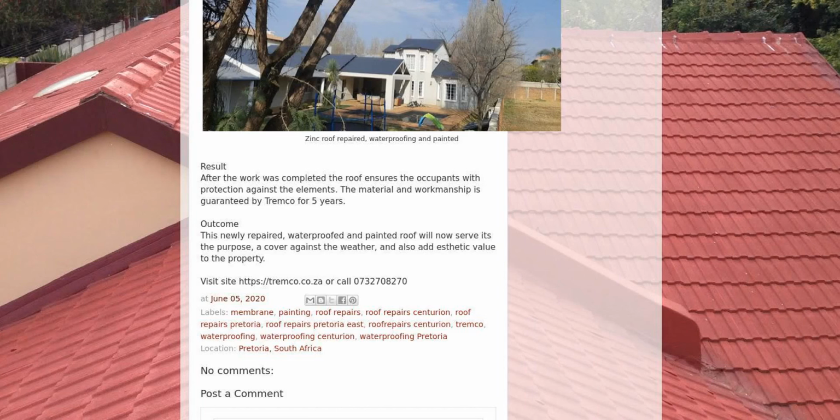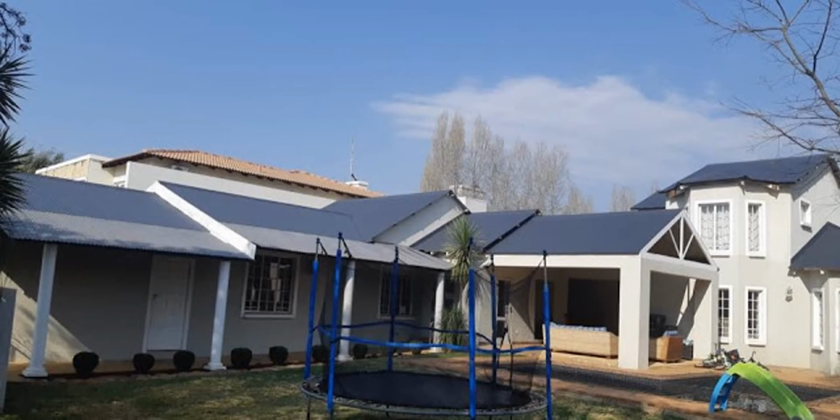Work was done. The roof was cleaned of all dust and debris with a high-pressure hose. Care was taken that all loose material was removed from it. Then followed the removing of all redundant waterproofing. Then it was time to seal the roof with fresh waterproofing, which will ensure that no water can penetrate the roof. The roof then was painted with quality UV-resistant paint.